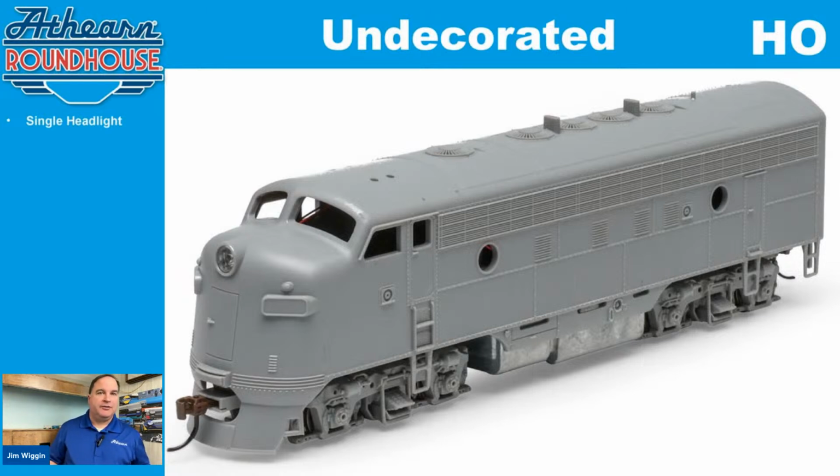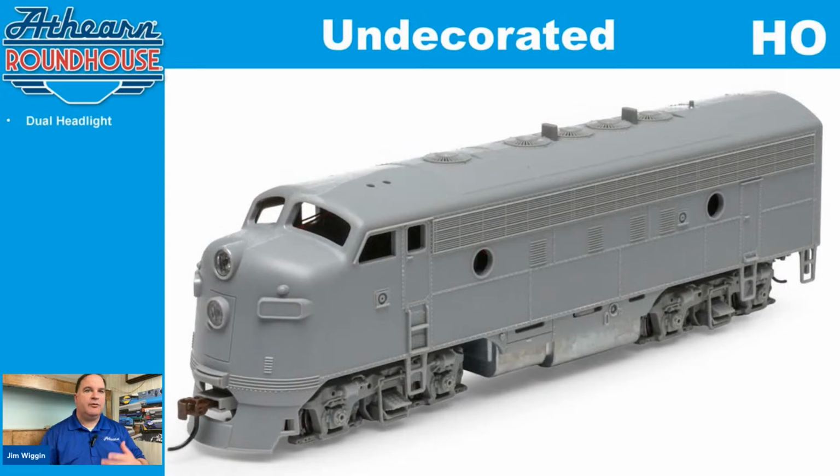Something else we always hear at Athearn, we never do undecorated. Well, we've been dipping our toe in the water again for undecorated, and I am happy to say that we're offering not only this single headlight version of the F7A undecorated, but we're also going to offer the dual headlight as well. Now, the horns aren't on there, but trust me, all of the parts that you need are included in the poly bag. That includes your clear windows, your horns, and other small details.